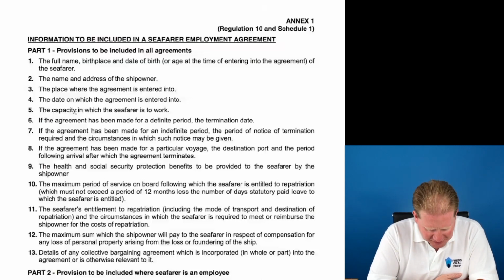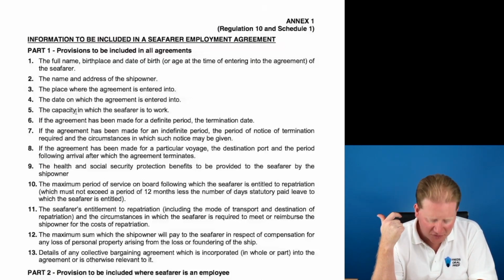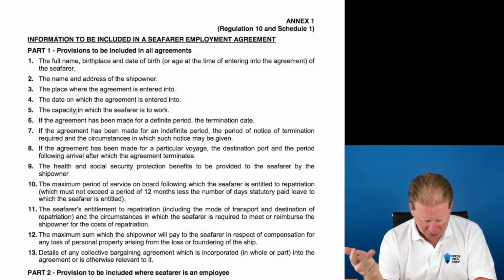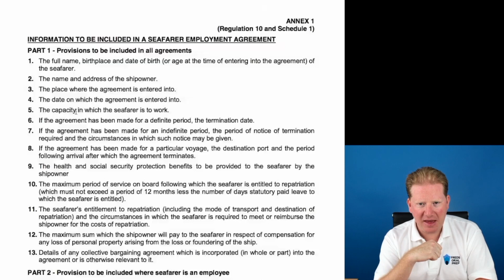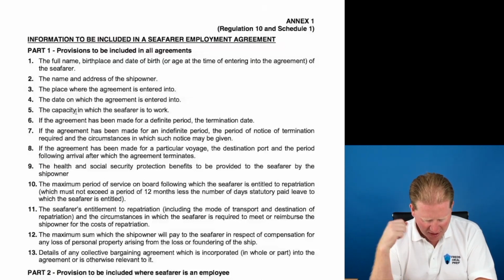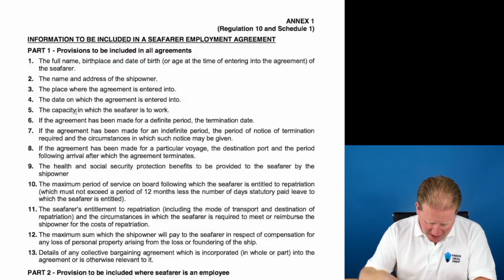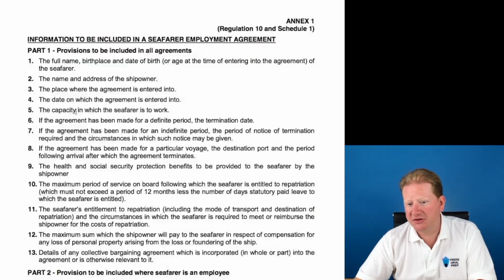The clauses must include the name of the crew member, description of the journeys that the agreement relates to, the crew member's job description, details of their pay, hours and leave, and details of required notice. The MCA gives guidance on drawing it up, so it's MGN 477.